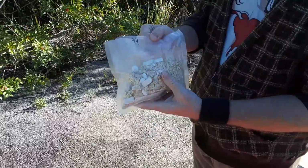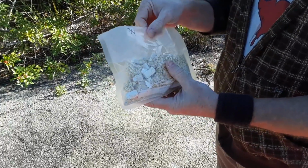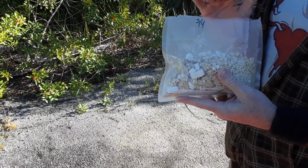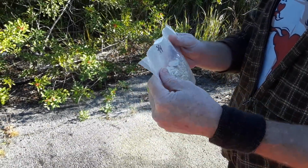Once you get everything in your bag, and I cut my bags down a bit because they're actually quite large, you pour near boiling water into this to cook it. They are rated for near boiling water, and they are BPA free, so you won't get the toxins leaching out of the plastic that you do with a lot of other plastic products.